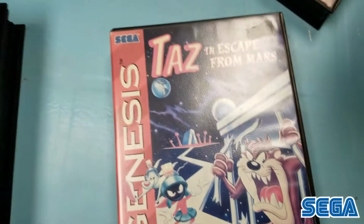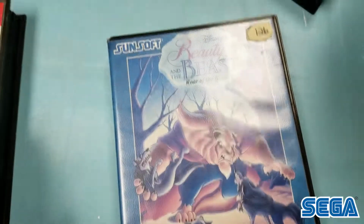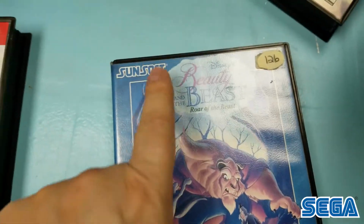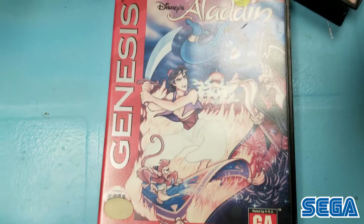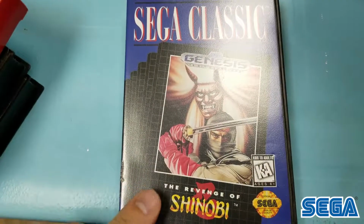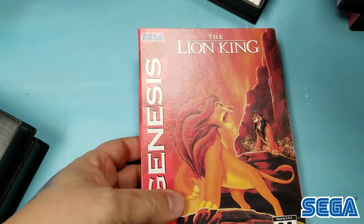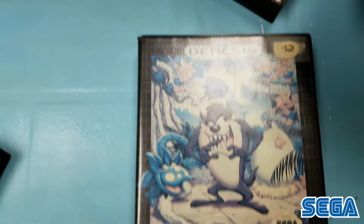Bubsy 2. Taz: Escape from Mars. Beauty and the Beast. That's by Sunsoft. Aladdin. What a massive collection. Oh, Christ. Shinobi. I played this for the Sega, not the Genesis. My friend Jerry's got this game. Another Genesis, but this is a cardboard box version game. They tried being like the Nintendo for a while, but they went back to these hard boxes.